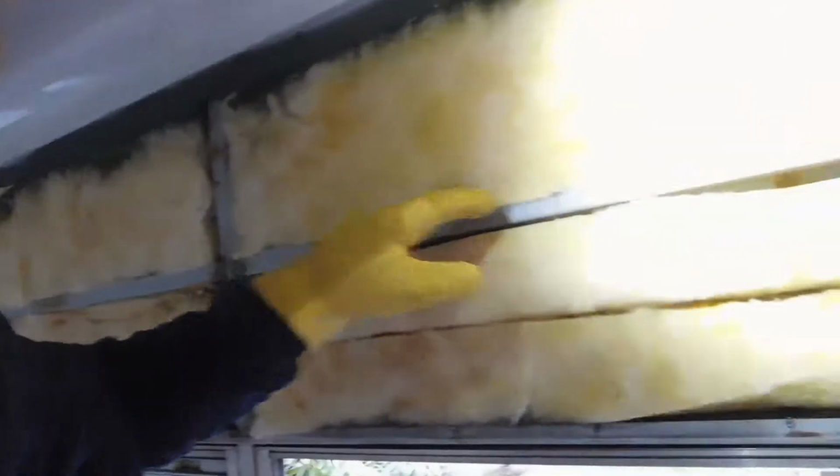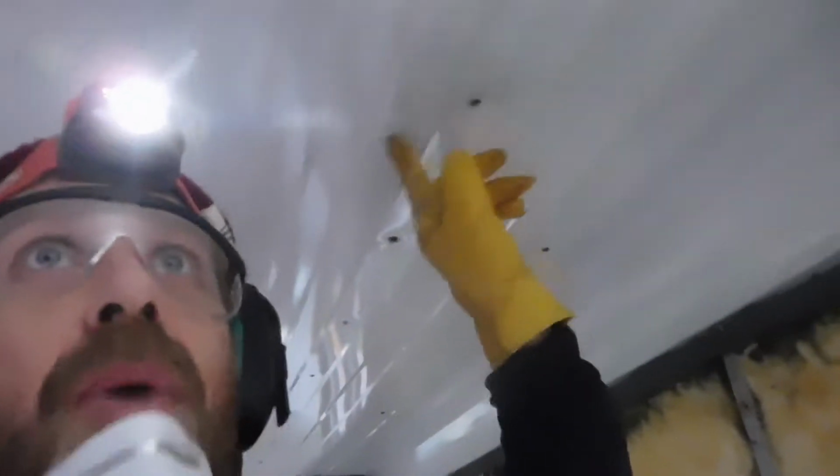The hope is to try and get a bunch of these pieces off so that I can see what's going on up here, because I'm nervous about what's going on up here. That's the plan.